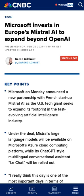Microsoft is investing in Mistral AI to unlock new commercial opportunities and expand to global markets.